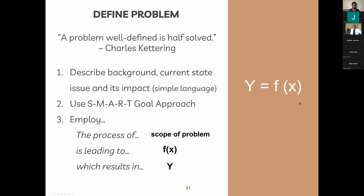So we begin by understanding this concept. Y is a function of X. This is the basis for the scientific method. We're trying to determine what X is: what variables, what levers, what things we can fix. And if we fix those things for Rio's Cafe, we'll have the biggest impact on the results, which is improving the sales, the Y.